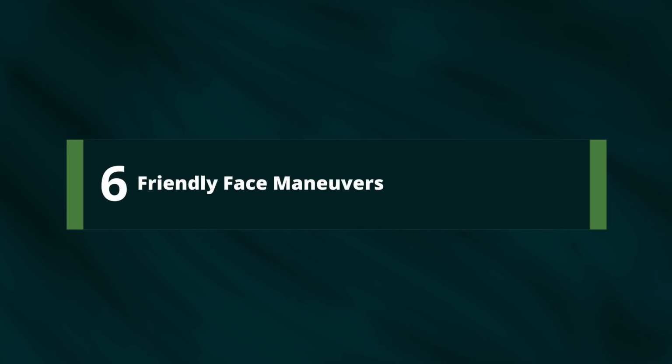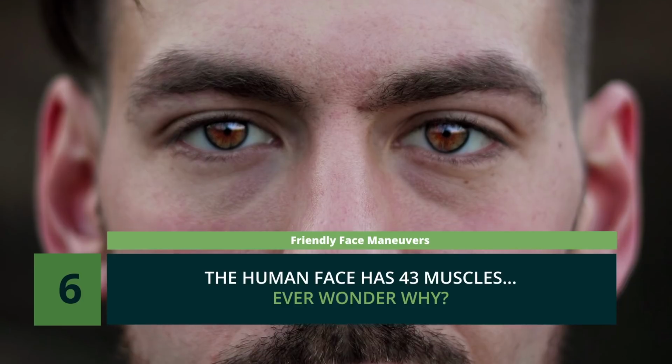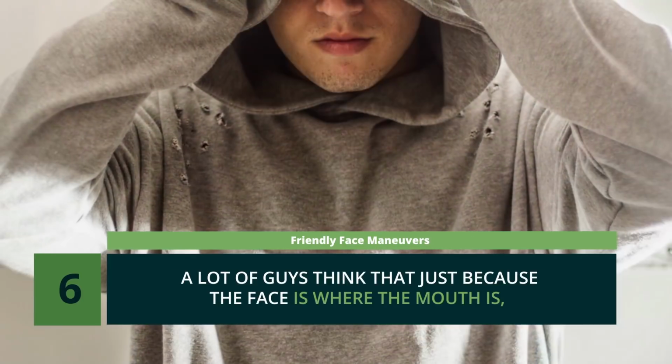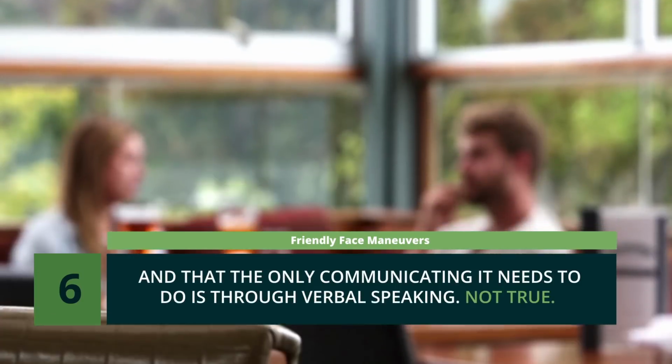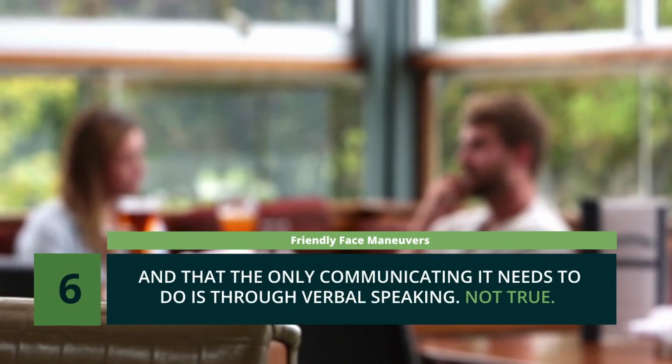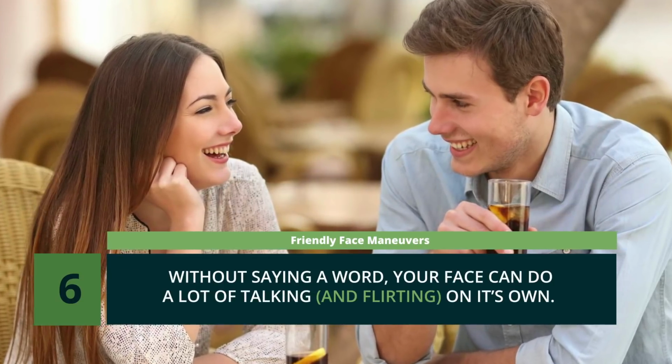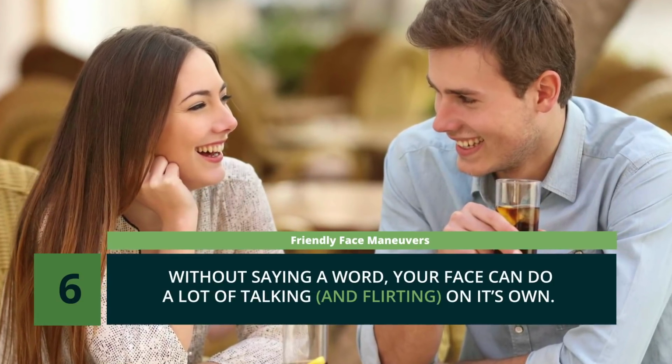Number 6. Friendly face maneuvers. The human face has 43 muscles. Ever wonder why? A lot of guys think that just because the face is where the mouth is, the only communicating it needs to do is through verbal speaking. Not true. Without saying a word, your face can do a lot of talking and flirting on its own.